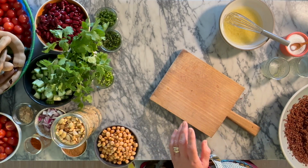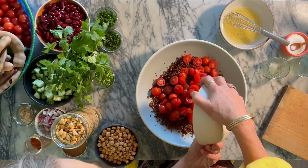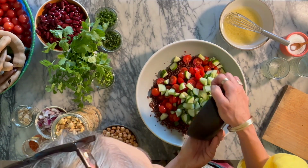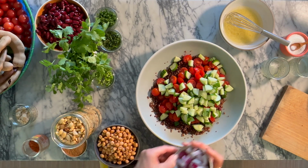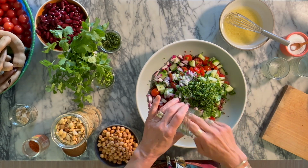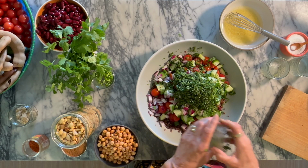It's really perfect. So that is a nifty tip. So once I have my cooked quinoa in the bowl, I'll add some cherry tomatoes that I've cut in half, a hothouse cucumber, about half of a red onion, 1/4 cup of chopped fresh cilantro, and the same 1/4 cup of mint leaves, all chopped up.